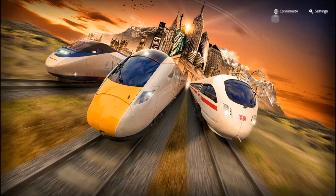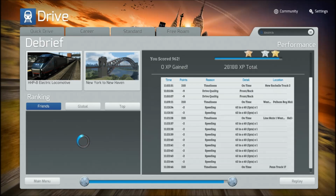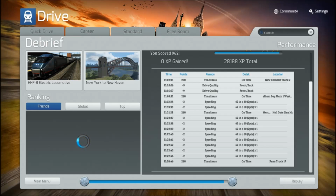Yay! 962 points. Come on. And I scored 0 XP. Why, might I ask? I got 962 points, I got the gold medal, and it gave me nothing. Thanks. I went through all that just for it to shove it all in my face and say, nope, I'm not giving you your XP. Thanks so much.